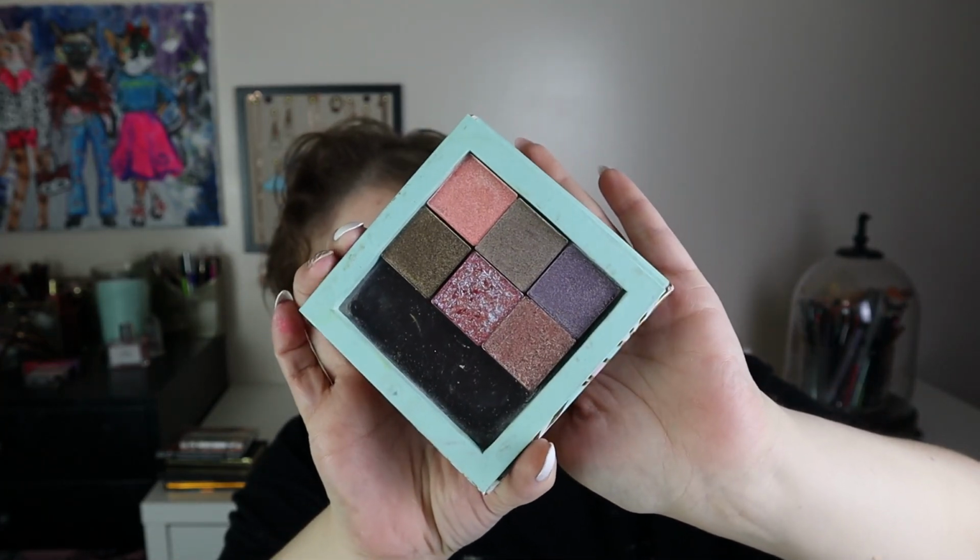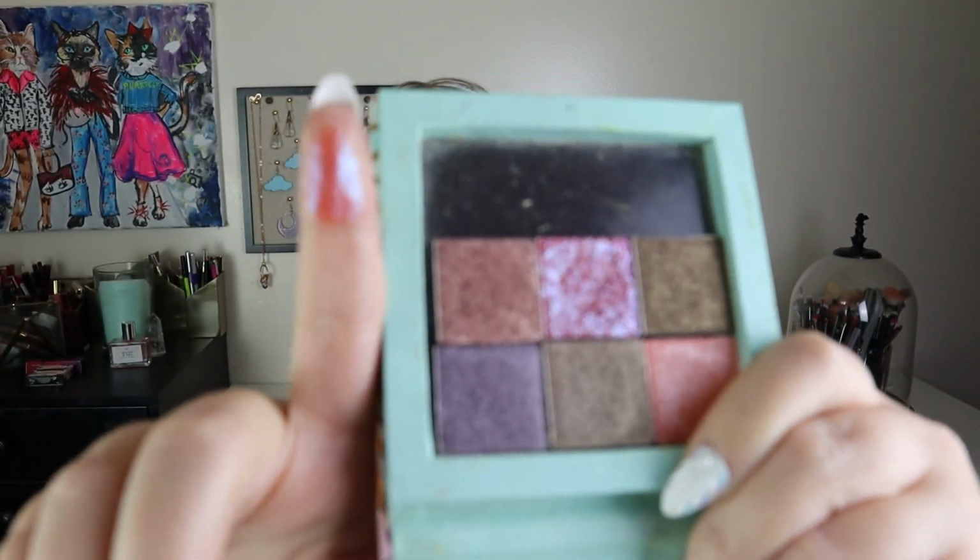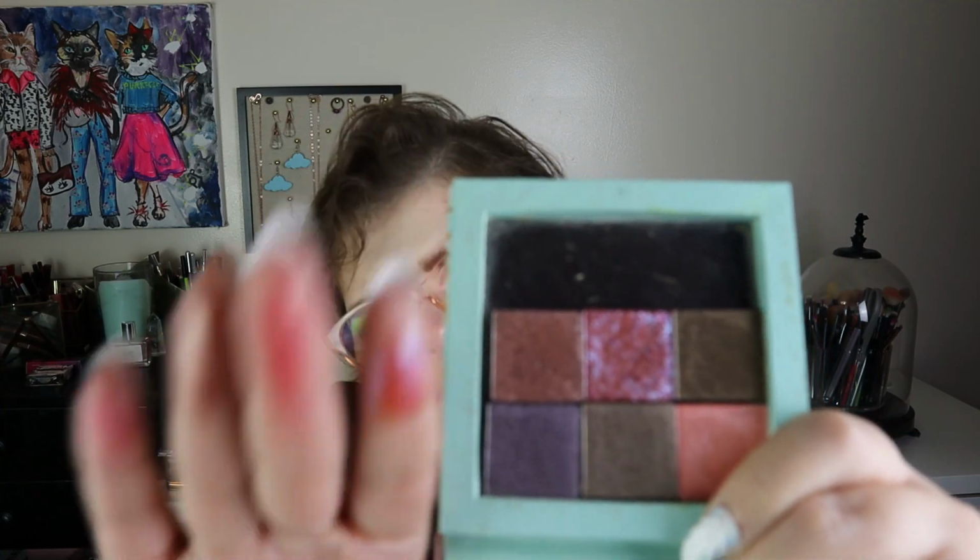So I picked up D5, which is the diamond that had been out of stock for a very long time and then came back in stock, and I'm glad I purchased. So this is D5. And then I also got another diamond shade on my ring finger, and the other 4 are shimmers. And they're a little more on the neutral side.